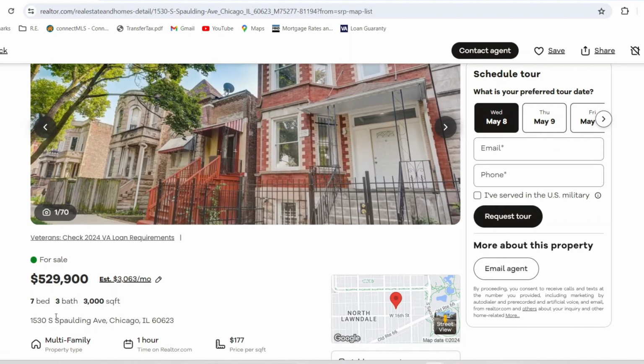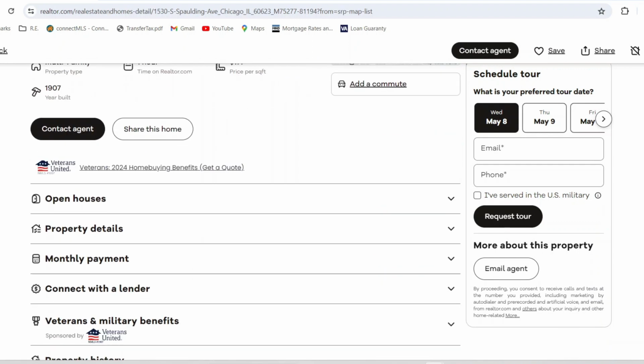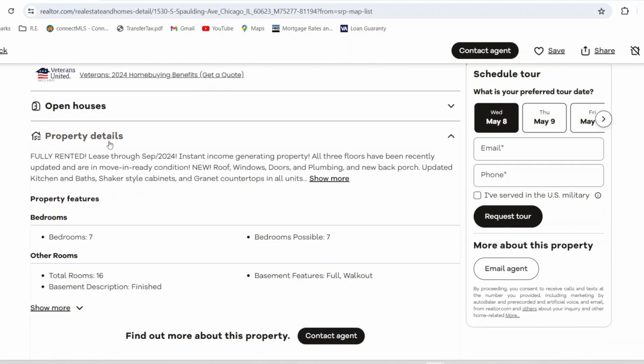1530 South Spalding. Looks like it's in North Lawndale neighborhood. It's going for sale for $530. Let's see if this is actually a good deal or not. So let's look at the property details. Fully rented, leased through September 2024. Income generating property. All 3 floors recently updated and move-in ready condition.